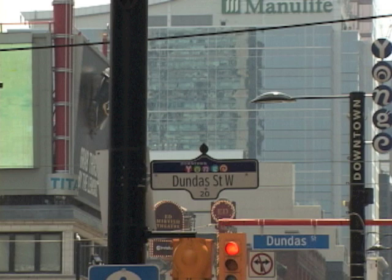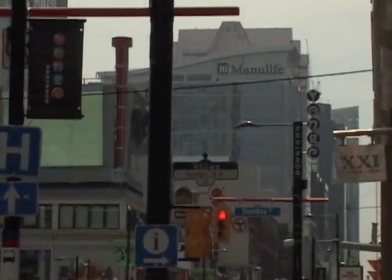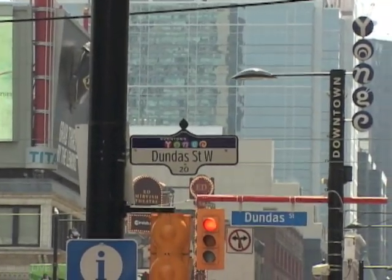Turning south down Yonge Street, we arrive at the heart of the city, Dundas West. Yonge and Dundas Square is always home to some kind of street performance, and today was no different.